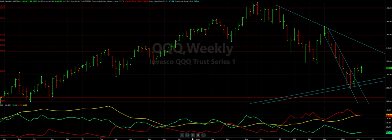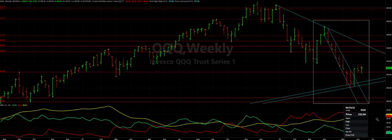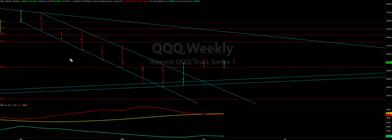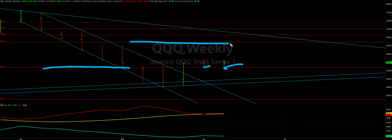Well, the structural chart on the Qs doesn't look that bad, I have to admit. All right, we found support right at this long-term weekly horizontal support level at 303.50. We found support right there for the last 2 weeks. It bounced. That's wonderful. The next weekly horizontal line we have to look at is 334. That's way up top. So that's not a problem.